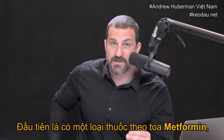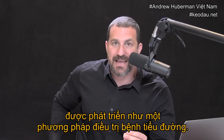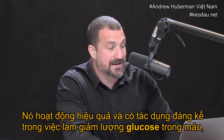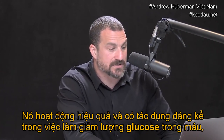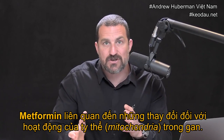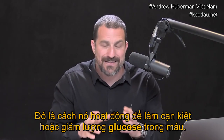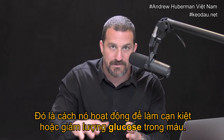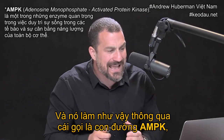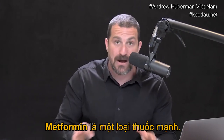First of all, there's a prescription drug, metformin, which was developed as a treatment for diabetes, and it works potently to reduce blood glucose. It has dramatic effects in lowering blood glucose. Metformin involves changes to mitochondrial action in the liver. That's its main way of depleting or reducing blood glucose. And it does so through the so-called AMPK pathway, and it increases insulin sensitivity overall. Metformin is a powerful drug.